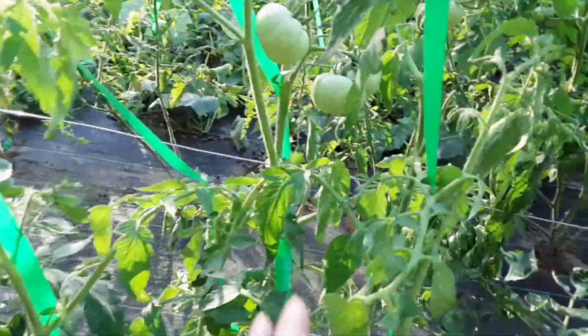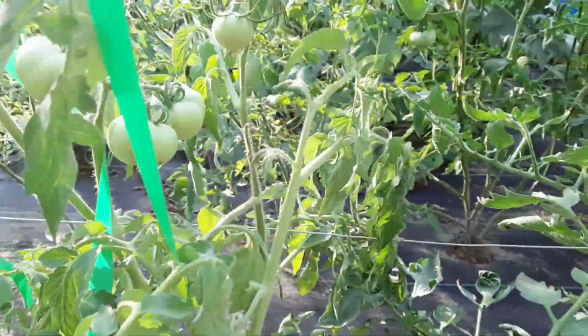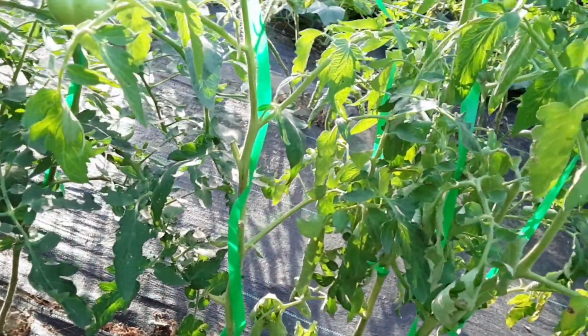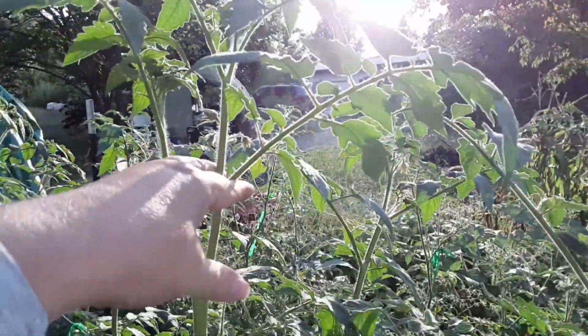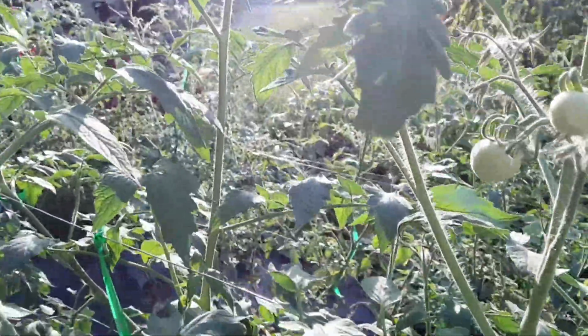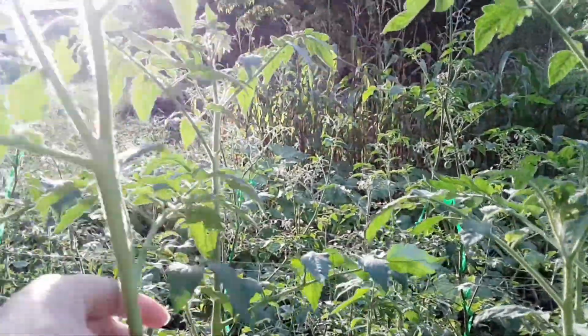And then I have these. Some of these plants are just kind of doing this wilty thing. Just not looking great. I'm sure it's the heat and the irregular rainfall. And then I've got these that are almost as tall as I am and doing fantastic. Technically it probably is as tall as me because it's kind of laying sideways.